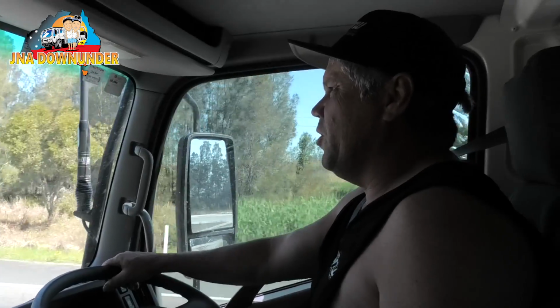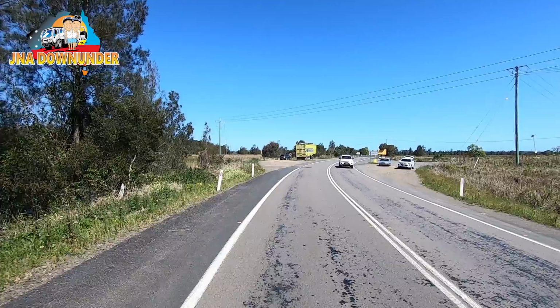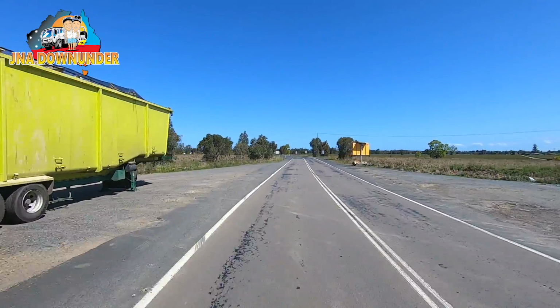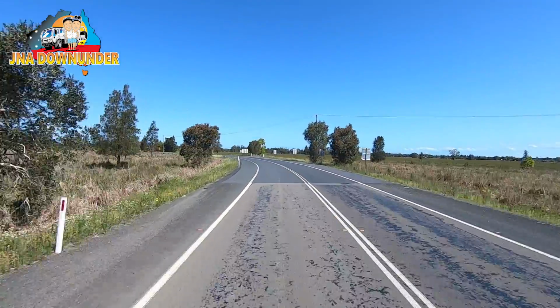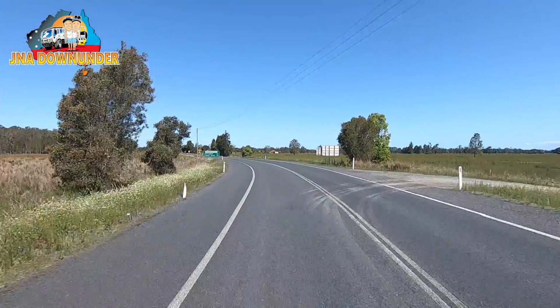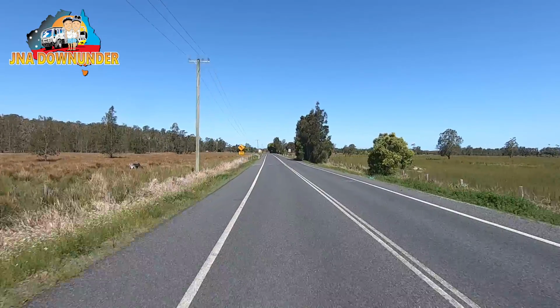We just turned off the freeway. We're going to the Pacific Highway, just going to head down into town here. Harrington. We're going to the Crowdy Bay National Park this way. I just thought I'd do some filming because this is a pretty crappy road, but it's still 100 kilometres an hour. We've got an L-plater in front of us, so we might be able to go full freight. We'll just see how we go.